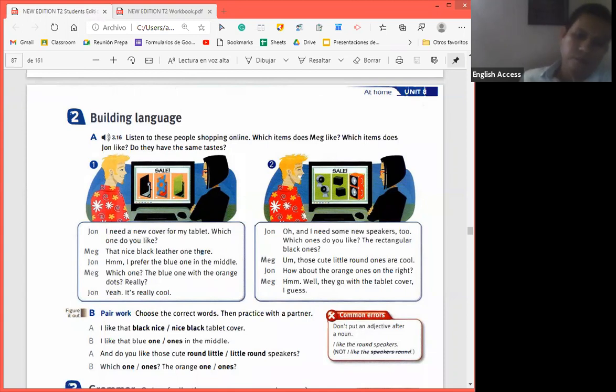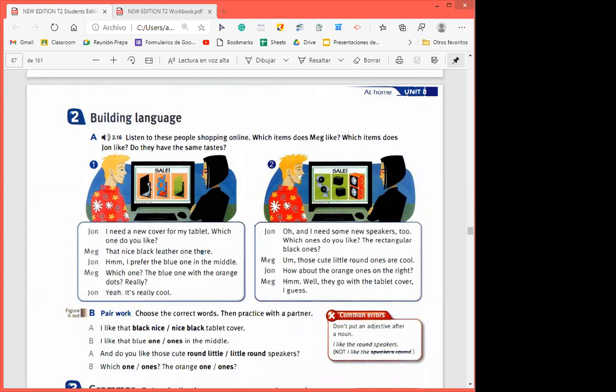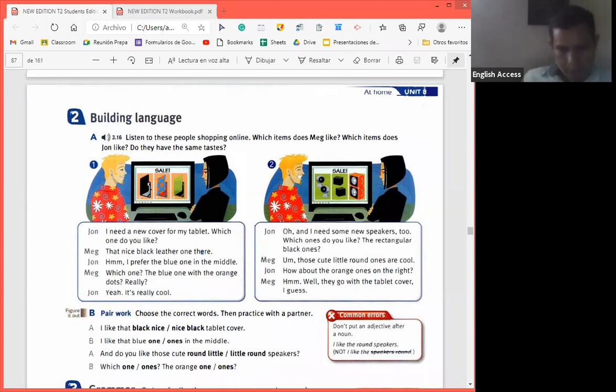I need a new cover for my tablet. Which one do you like? That nice black leather one there. I prefer the blue one in the middle. Which one? The blue one with the orange dots? Really? Yeah, it's really cool. Two. Oh, and I need some new speakers too. Which ones do you like? The rectangular black ones? Those cute little round ones are cool. How about the orange ones on the right? Hmm. Well, they go with the tablet cover, I guess.